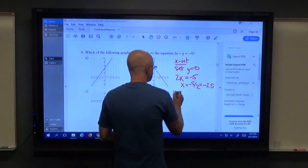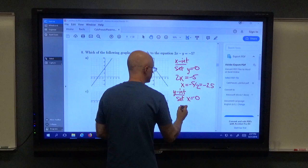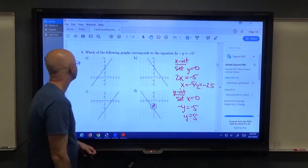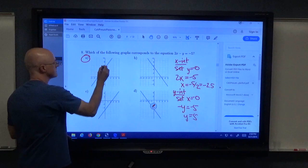For the y-intercept, set x equal to 0 and solve for y. x equals 0, and there you'll get negative y equals negative 5, so y equals 5. The y-intercept is 5. It's got to be this choice A right here. x-intercept of negative 2.5, y-intercept of 5.